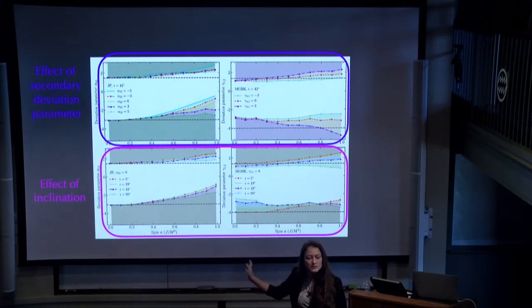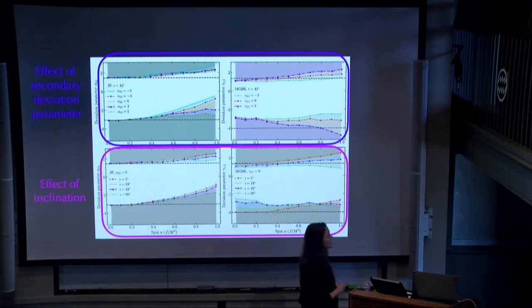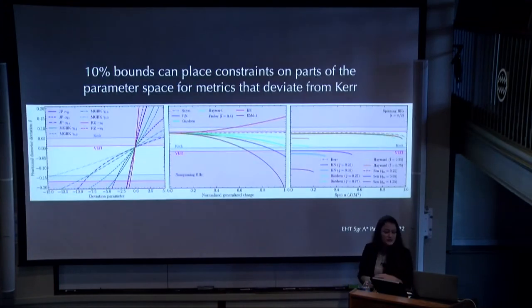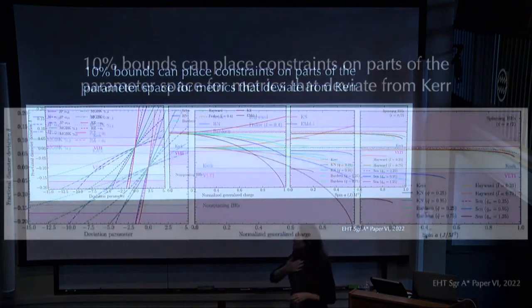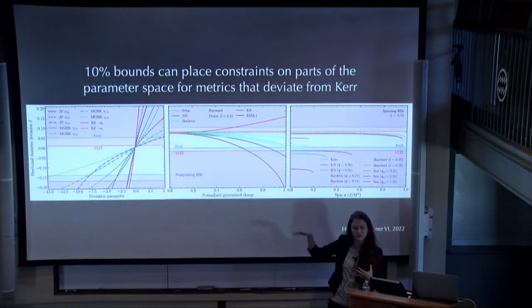And so we quote all of these constraints numerically, where we do allow multiple things to vary at a time, but then we also do an analytic analysis, where we allow only one thing to vary at a time and we essentially ignore the effect of spin. And so in this analytic analysis, each of these lines are showing you what happens when you allow just one deviation parameter to vary in one of these parametrized metrics. The middle and rightmost panels are not parametrized metrics, but metrics that are specific solutions to either modified gravity theories, or if you're changing something else, right, you're adding a charge, or it's a naked singularity, or something like that. And so the point here, shaded regions, again, ruled out.